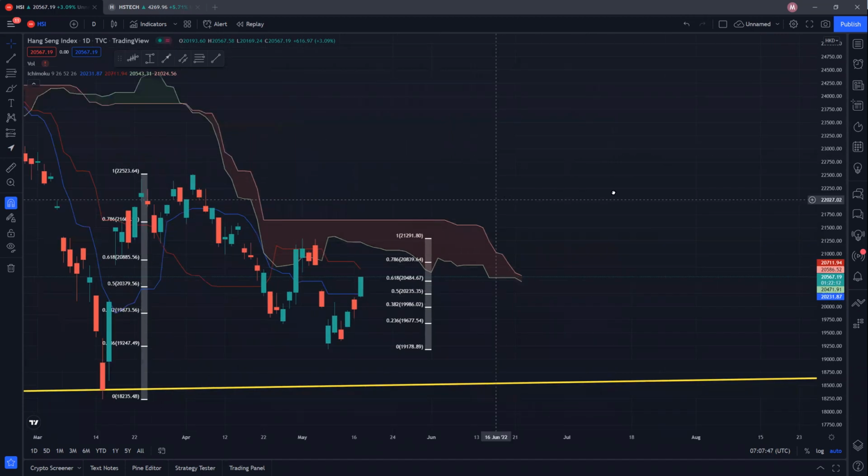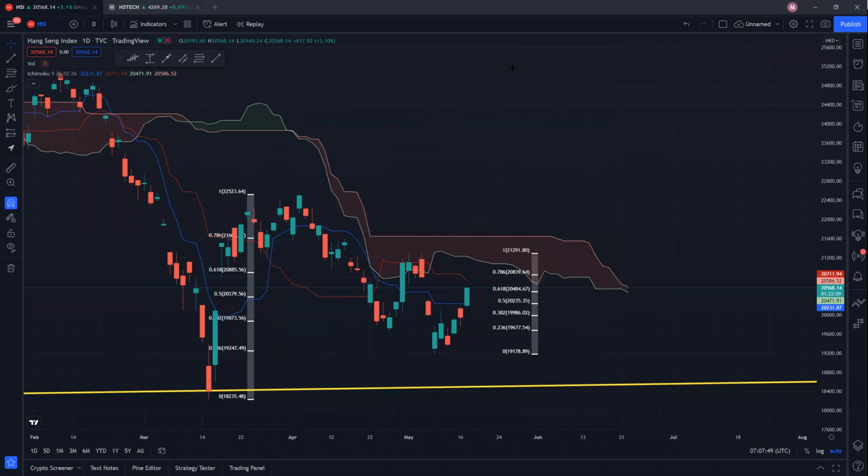Without further ado, let's take a look at the Hang Seng Index. So currently it's around 3 p.m. There's about 1 more hour to go before the market closes. So it's currently up about 3.1%.